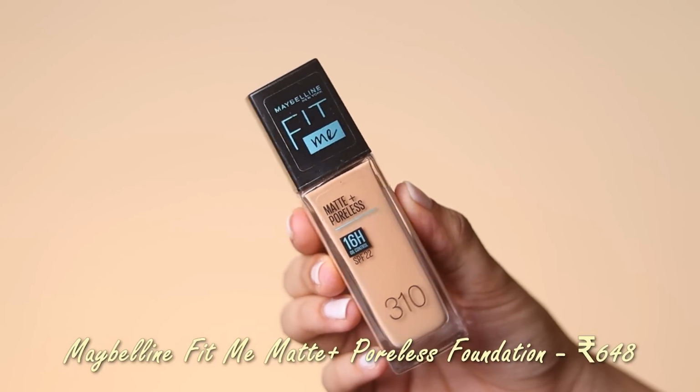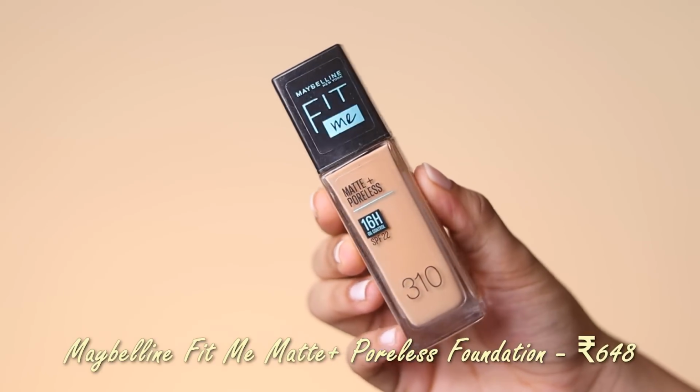Moving on to foundations, the most rated is my favorite Maybelline Fit Me foundation. I use it in the shade 310 Sun Beige, and this is probably like the first foundation I ever bought. It's so good. I love it. It has a little bit of SPF. It provides great coverage. I'm also taking it under my eyes to just balance out the concealer shade, and it never fails me.